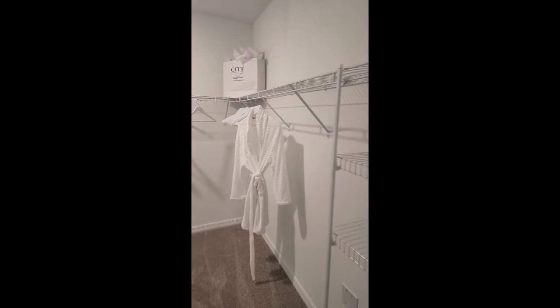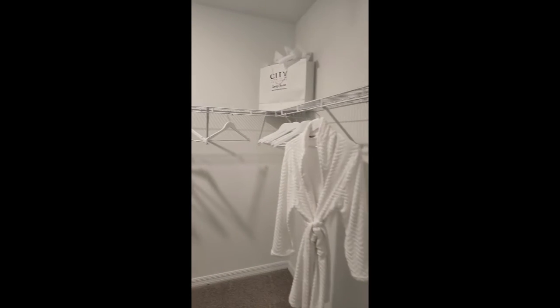Comes with two closets, his and hers closet. Of course, this is his, I would assume. Leads you to her closet. Very spacious.